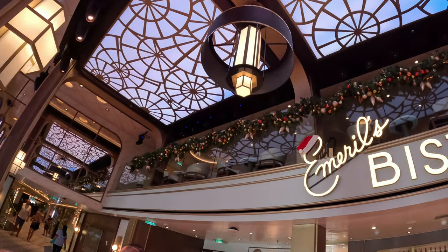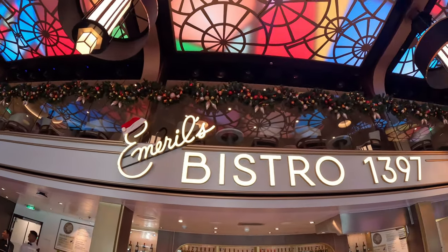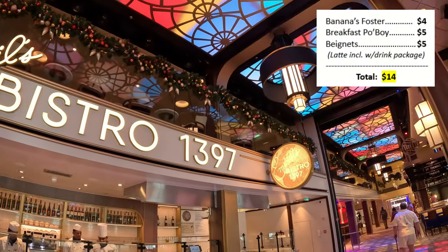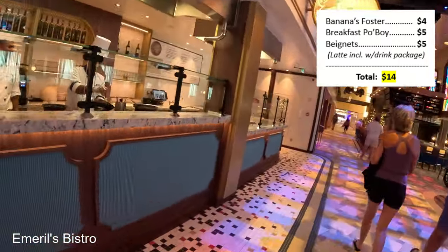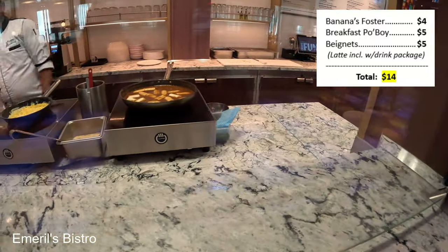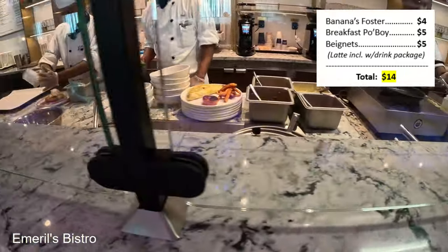First stop, Emeril, and we went ahead for a little breakfast brunch. You can see all the items that we tried and the prices. Not a bad combo. We spent a total of $14. We're going to get Bananas Foster, a breakfast po' boy, and beignets. You've got to go just for the beignets, they're crazy.